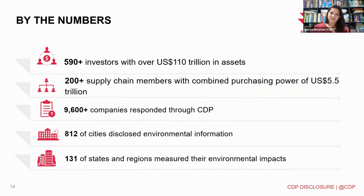We go on to the next slide. I mentioned we worked with 45 at the beginning. We now work with 590 investors that represent over $110 trillion in assets under management. We also work with over 200 large supply chain purchasers, actually, they're not all companies, some of them are government organisations, who have a combined purchasing power of 5.5 trillion. And we've seen environmental and particularly emissions reporting come a little bit closer to business as normal. Nearly 10,000 companies reported their climate information through CDP last year. 812 cities disclosed their environmental information, and 131 states and regions.